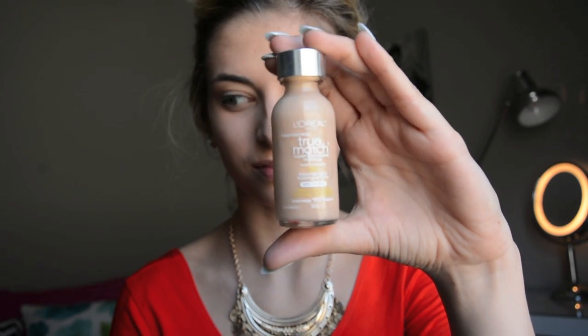Alright, so first I'm going in with my L'Oreal True Match Foundation in shade W3 Nude Beige. I apply it with a wet beauty blender, but speaking of technical difficulties, I lost the footage for it, and that won't be happening again.